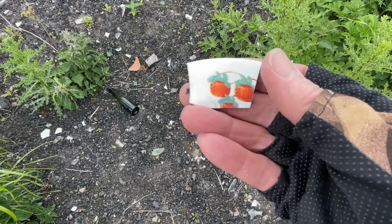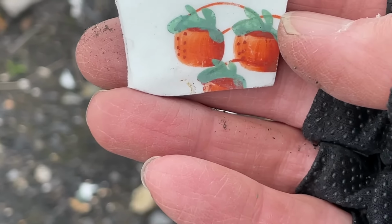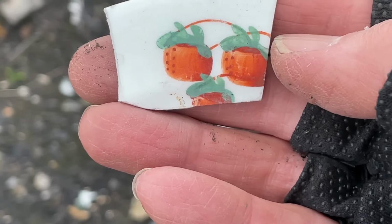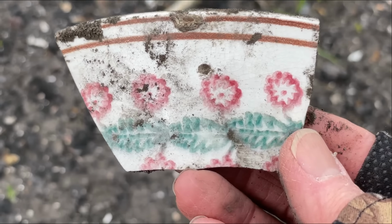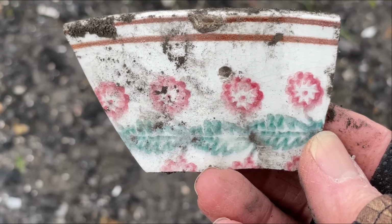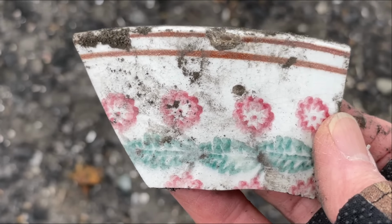This is a cute bit of pottery. Look at that, little strawberries. At least I think they're strawberries, stylized strawberries. And a lovely piece of Scottish spongeware. Guessing it's Scottish because we're in Scotland.